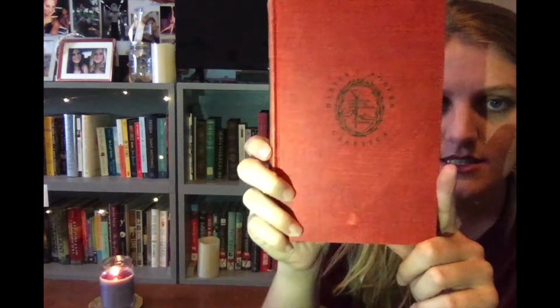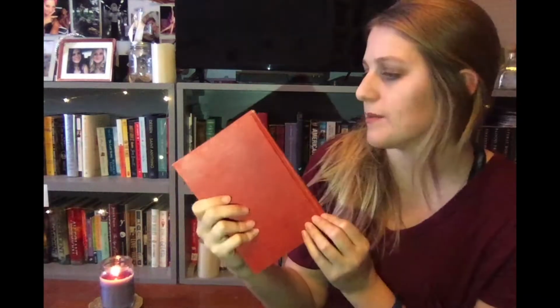So this is Harper's Modern Classics. You can see it has this seal on the front here. Here's the spine, Wuthering Heights, Harper's Classic Books, and then it says Emily Bronte at the top. Emily Bronte wrote this, if you didn't know that. It's a classic. The back is just plain.